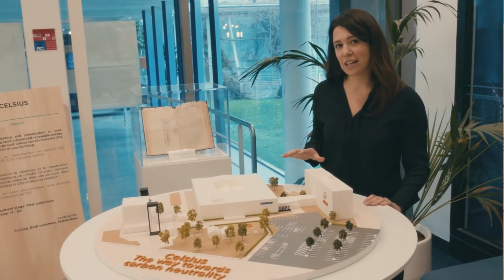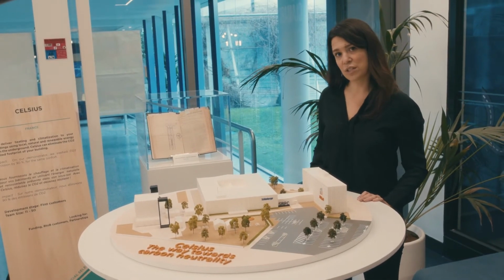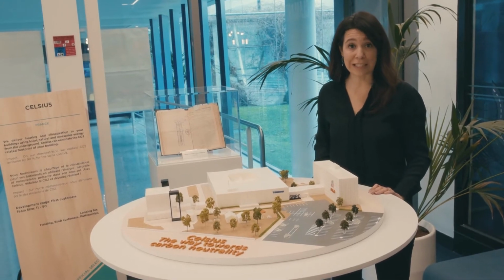This is our first installation in Clamart, Paris area. The second installation of the Celsius Energy solution is currently in progress in Burgundy for a commercial building.